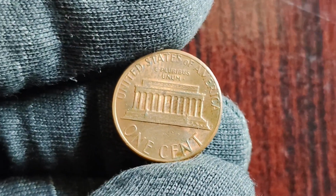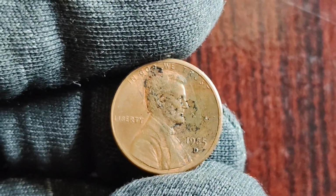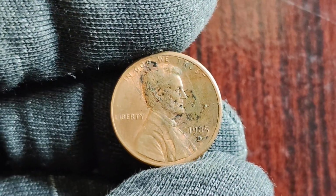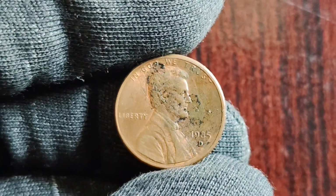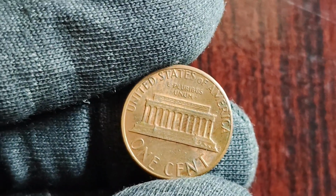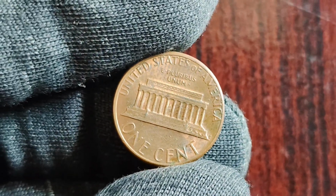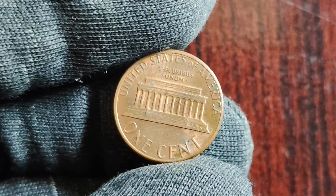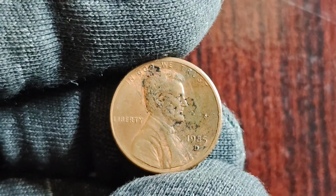First, let's take a step back and understand the history of the Lincoln penny. The Lincoln penny was first introduced in 1909, created to commemorate the 100th anniversary of Abraham Lincoln's birth. It features a portrait of Lincoln on the obverse and, on the reverse, a depiction of the Lincoln Memorial, which was introduced in 1959. In 1985, the U.S. Mint produced Lincoln pennies with the D mint mark, indicating they were struck at the Denver Mint. This was a time when coin production was ramping up, and millions of pennies were minted. However, among the millions, some coins were produced with unique characteristics that set them apart.